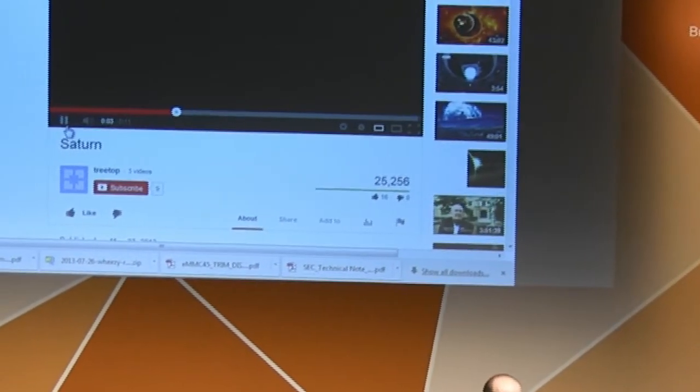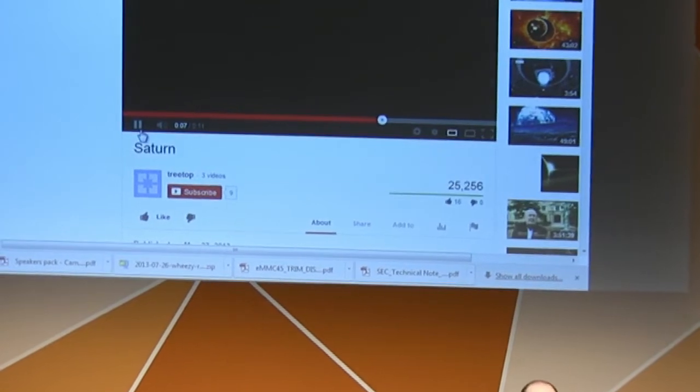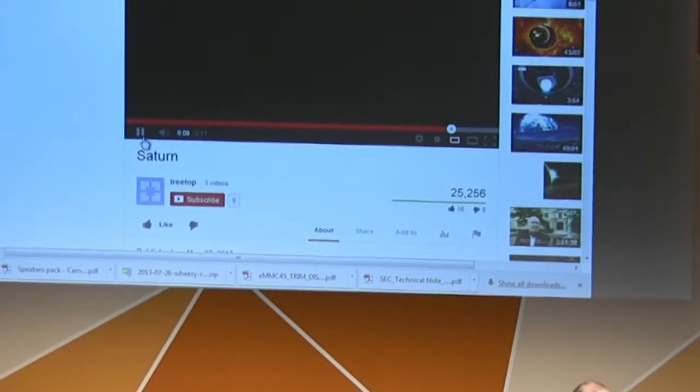So I think I have an example here. This may not be the most successful video, so watch carefully. That's Saturn. That's a reasonable image of Saturn taken using a Raspberry Pi.